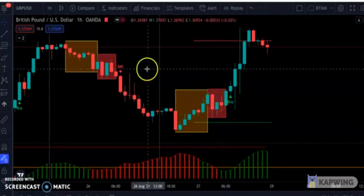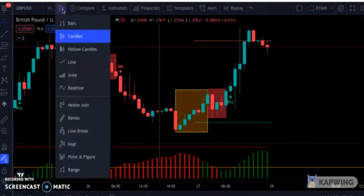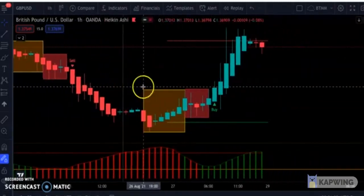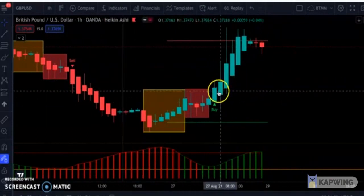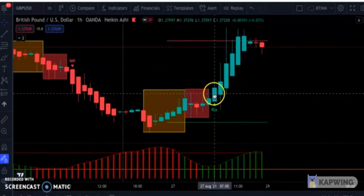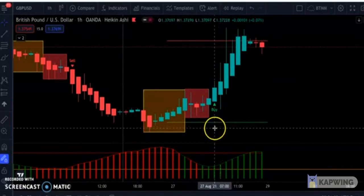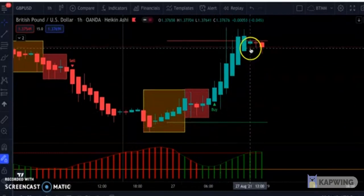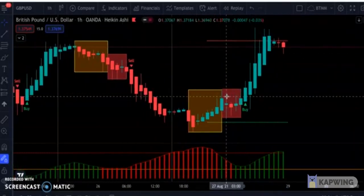Next week I'm looking forward to not using as many positions as I did. I think I should have had just one big position right here and put the stop loss below the previous daily low and just let that trade run for the rest of the day. That's basically what I should have done. But so far so good.